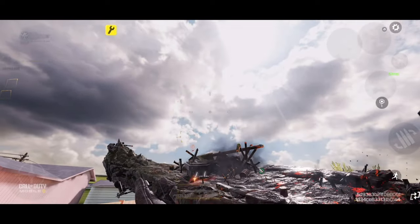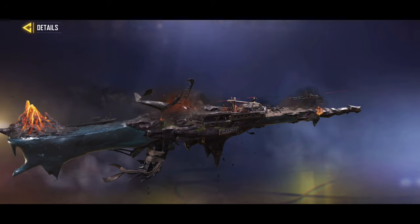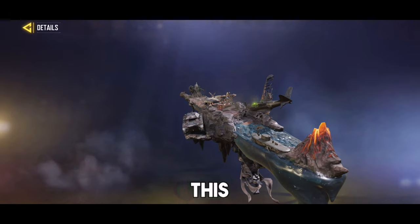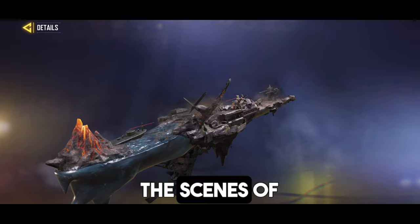Obviously, that gives me goosebumps. This inspection is not just about showing off the fancy skin, it's about the storyline, it's about the tribute. Alright, enough with the feels, let's get down to the actual gun. This Mythic MG42 isn't just a skin, it's a mobile battlefield. The entire gun body is full of scenes of war.